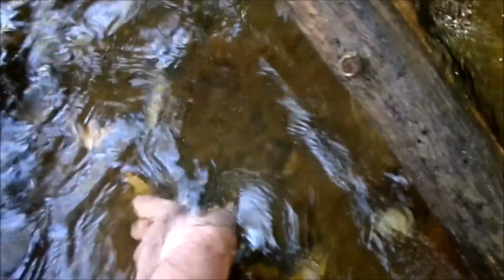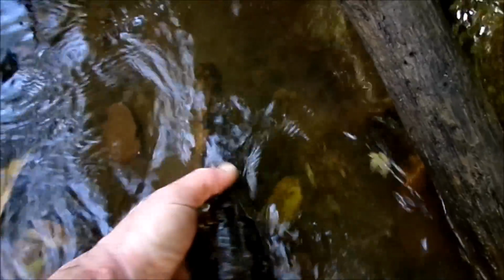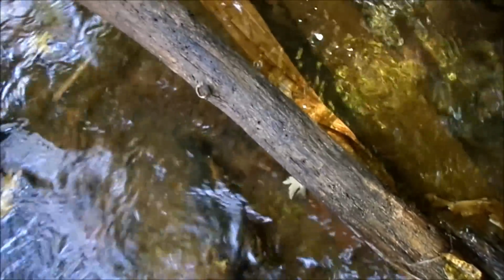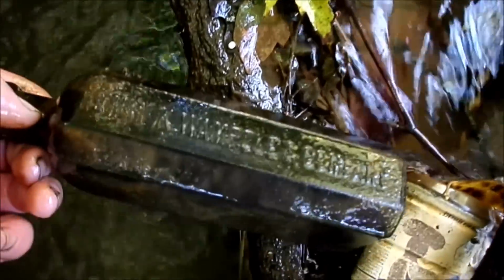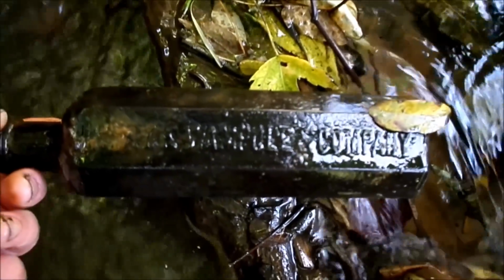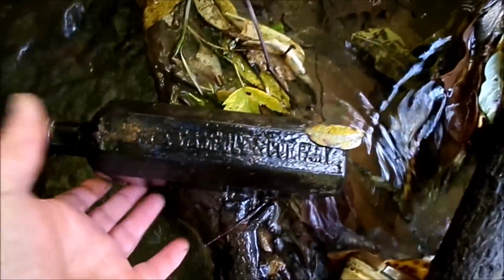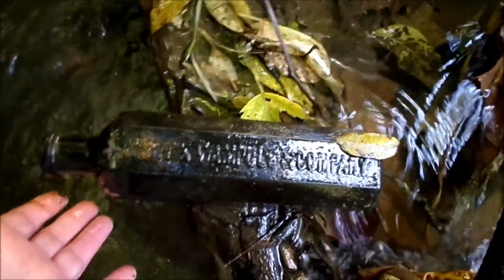Okay, we got another soda type bottle. That's a semi-modern knee-high. Okay, we got something squared off. Okay, it is an embossed medicine. It's a Henry K. Wampole. It's maybe a $4 bottle. I just don't have room to carry all these bottles, so I'll probably have to leave that one behind.